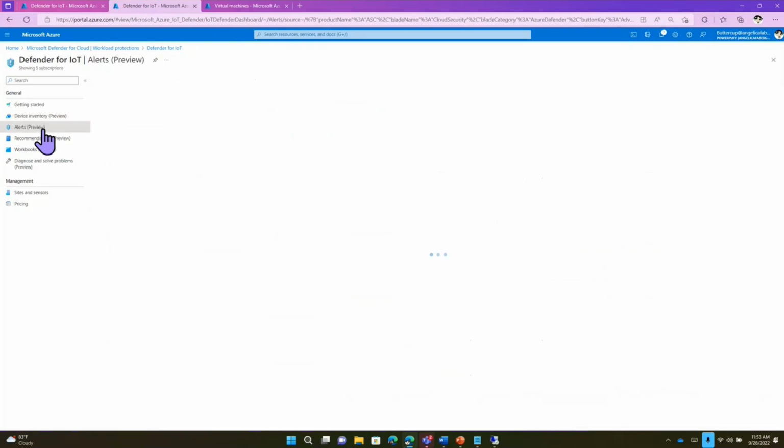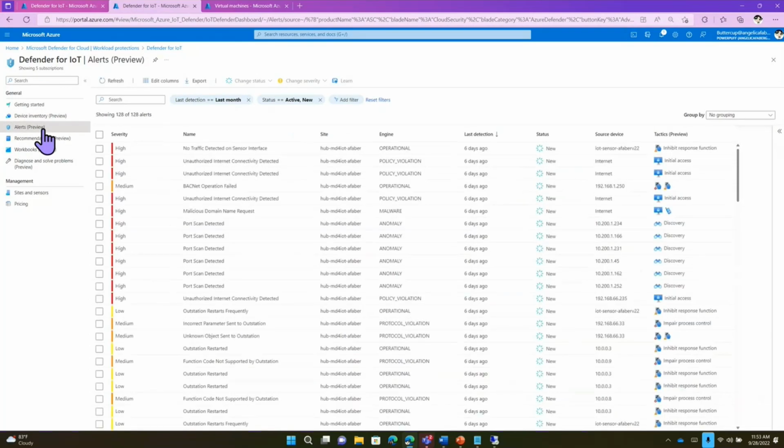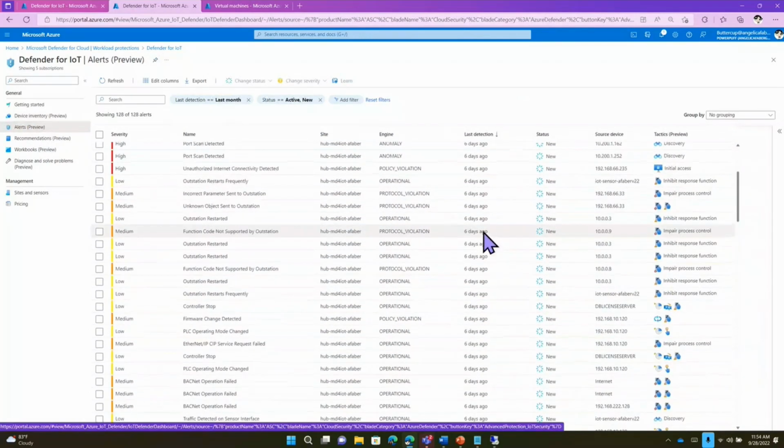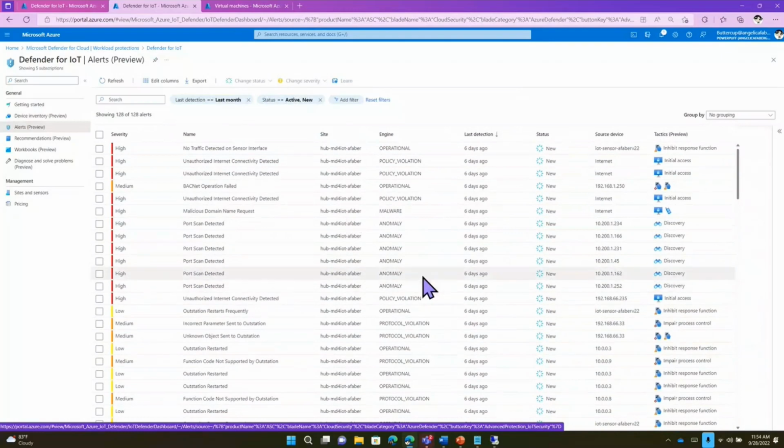And it's the same case for alerts. So if you wanted to see the alerts, you can see that I did some testing a few weeks ago. I cleared some of them and then I generated some other ones again. So this is what you see here, the types of alerts that you're going to see. You can see them here. And if you're integrating with Sentinel, then you can also see them in Sentinel as well.